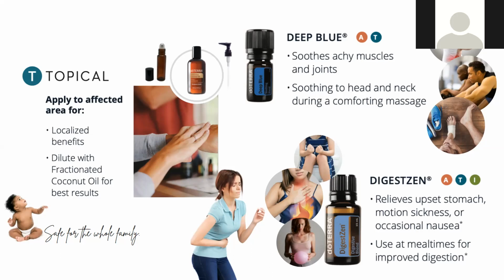Deep Blue is typically the gateway oil for skeptics, because it helps a lot with muscle and joint pain. It's got wintergreen and helichrysum in it, and helichrysum has been known for really repairing and restoring tissue, not just putting a cream or oil on to soothe and make you feel tingly or cool. It's actually working at those tissues to restore them back to their natural state.